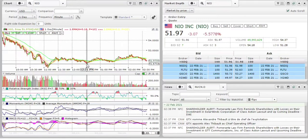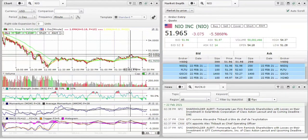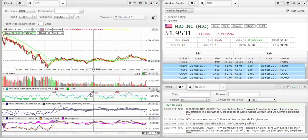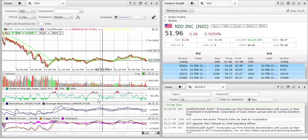And then you would have bought in at 51, and then you could have sold either here at 52.20, or you could have just let it ride and sell here. Basically anytime it's in the red, you don't want to buy it. This is a sell indicator here, and the green is a buy indicator. So Neo is fairly simple.